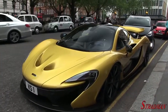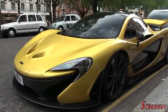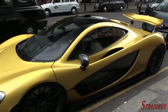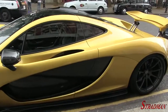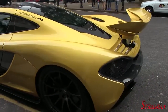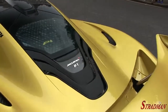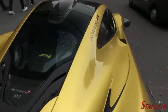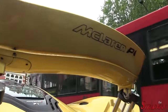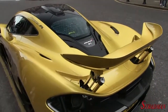Another McLaren P1, of course sitting in race mode. So this is a slightly different color than the yellow one we saw yesterday. You might recognize this color. It's the same paint scheme as the Phoenix Gold on the BMW M4. You'll also notice that it says McLaren P1 right there, and just for good measure on the air brake, McLaren P1. Just in case you guys didn't know what the car was.